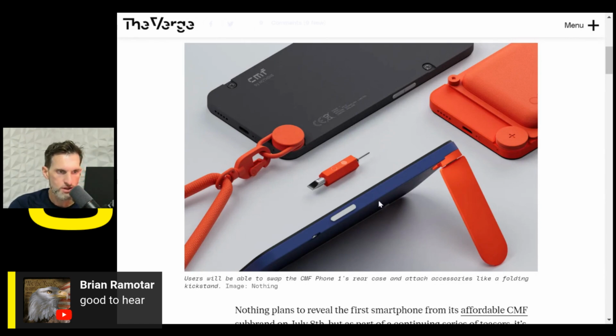Now look at this. Look at this phone at the bottom. See how it has a kickstand on there? So you can put a kickstand on there. You can put a lanyard on there. Now look at this. Look on the top right. It looks like... Now I don't know exactly what that is. It looks like an extra battery pack, maybe. Maybe a wallet holder, right?